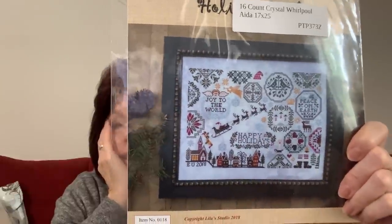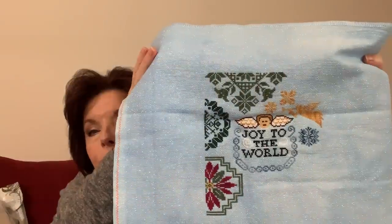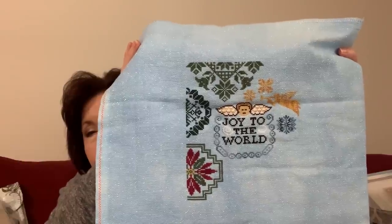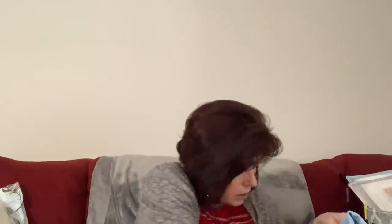This one is by Leela Studios. This one is called Holiday Quaker. I'm stitching this on, I got the sticker on the bag, 16 count crystal whirlpool Aida. Looks like this. Hopefully that glare is not too bad. And the crystal means it's opalescent. I did not get very far on this one. So I'm right here. I don't know if you can see the sparkle in that fabric, but I got that far on my Holiday Quaker by Leela Studio. I am on that one.